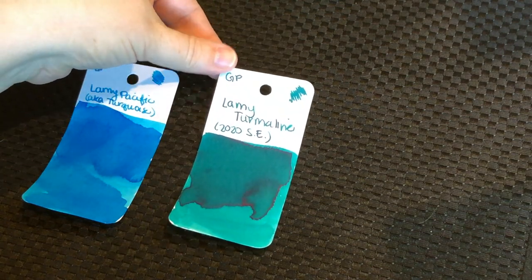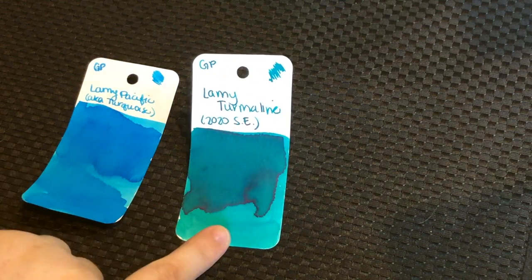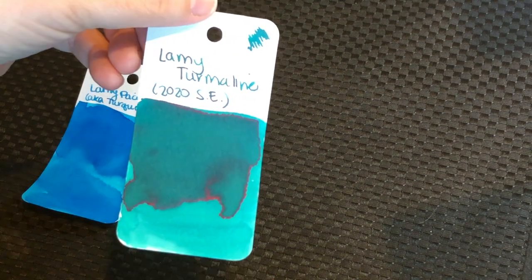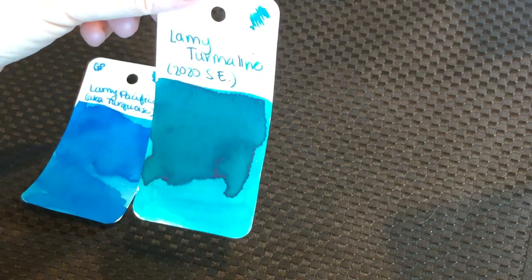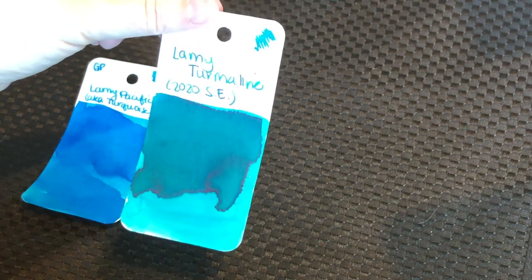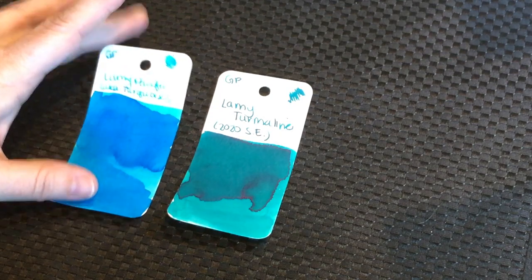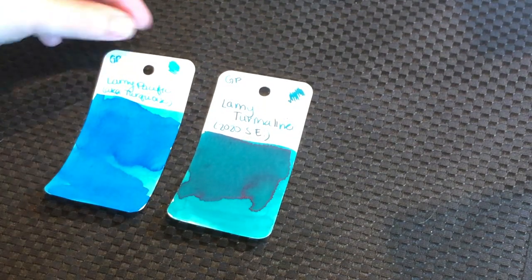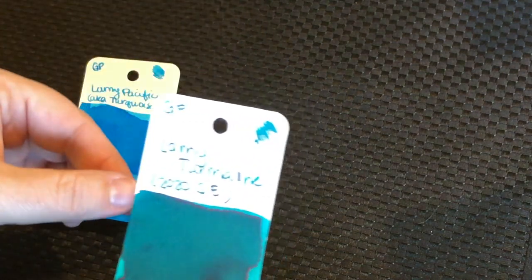And then we have, and I was smart enough to label this swatch, the Lamy Turmaline, which is a lot greener. It's a very pretty color. It has some red sheen. I didn't paint this one like I always do, so it's curling a little bit. But yeah, it shows a little bit of the green sheen. It's still a blue-green, but it's way more on the green side of teal. They're both kind of teal, but one's on the blue side, one's on the green side. So yeah, I love it. And like I said, you get the sheen.